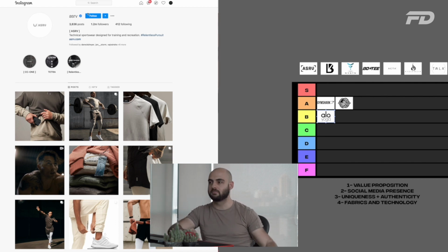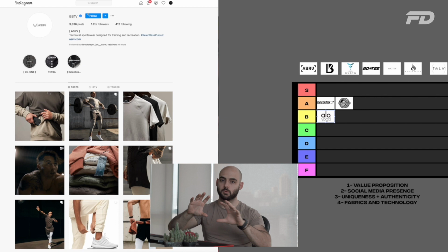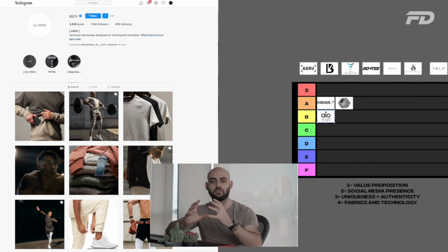I definitely recommend checking them out if you have them as a budget. It's a brand that is often copied, I think, especially as someone who sees the sportswear industry. A lot of people are looking at creating more affordable versions of Asrv, and I think rarely are they able to execute on that, because it is extremely tough, and I'll give them props for that.